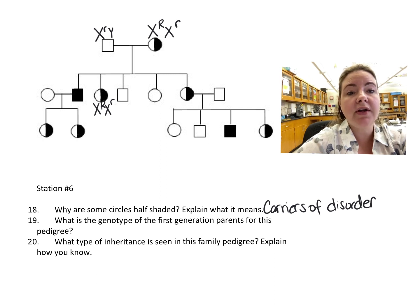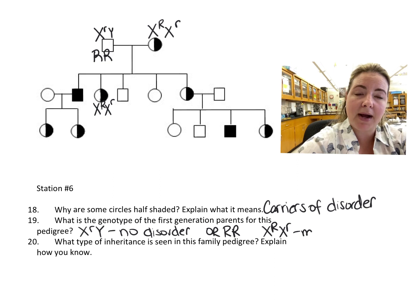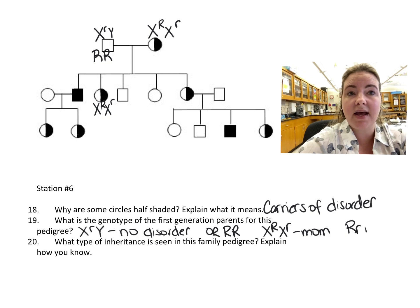So we can look at the genotype for the first generation parents. We can see the dad does not have the disorder, so that means that he's going to have 2 of the dominant alleles, and then mom has the disorder, which means she could have a dominant and a recessive. Now, we've got to figure out, is this a recessive problem or is this a dominant problem? So again, if we say that dad has 2 dominants and does not have the problem, and mom has a dominant and a recessive, we have to look down at the son that has the disorder and determine, is there a way that he could have gotten this disorder?